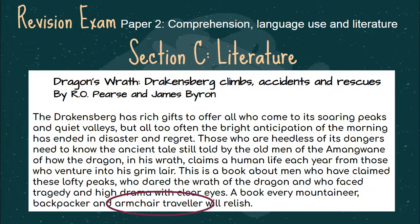An armchair traveler, I suppose I would be an armchair traveler. For someone who's not always able to travel the world but who's fascinated by the world, we might travel by reading books about different countries or watching documentaries or travel shows so that we can learn about different parts of the world. Right. And the last one, to relish something, means to absolutely take pleasure in, to enjoy, to savor.